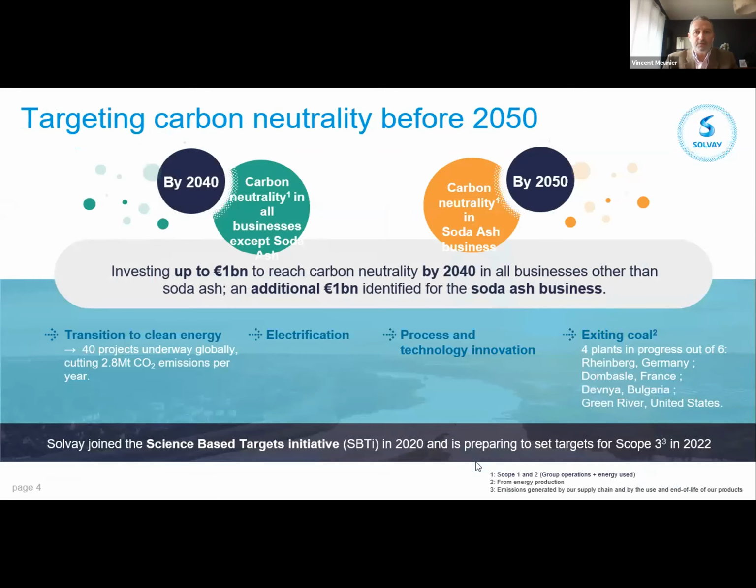And what does it mean in really simple terms about carbon neutrality? The group wants to be carbon neutral by 2040 for everything except soda ash production. Once we include the soda ash in the perimeter, we have to push the date by 10 years to 2050, where we intend to be totally carbon neutral, with an associated investment of 1 billion to make it happen. This is really a major initiative that also drives all the R&D and investments that we do today.